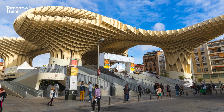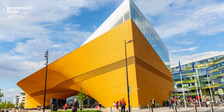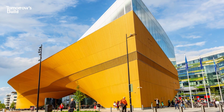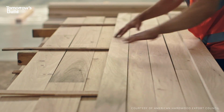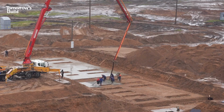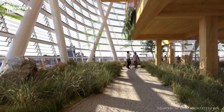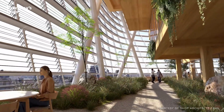If all of these benefits weren't enough, timber also looks pretty awesome, and architects are creating some incredible buildings, especially by leaving the fire-treated material exposed. Of course, building with timber can't eradicate our use of other materials. We still need concrete foundations, and some buildings are often hybrids of timber and steel, but it would make a massive difference to the process of construction.